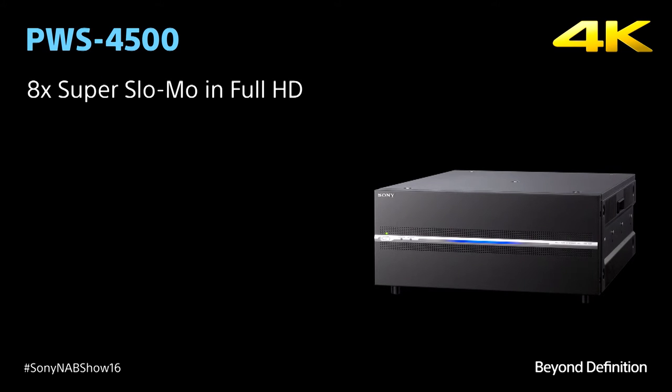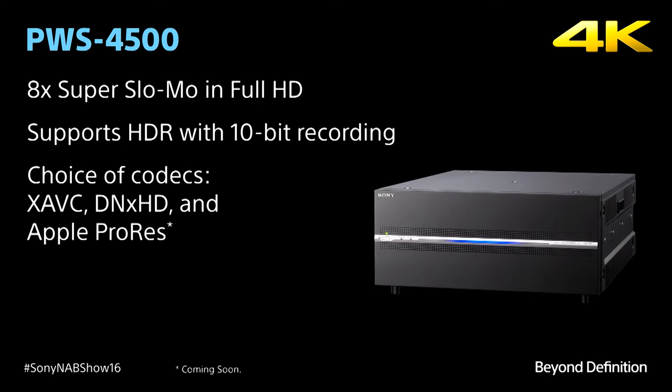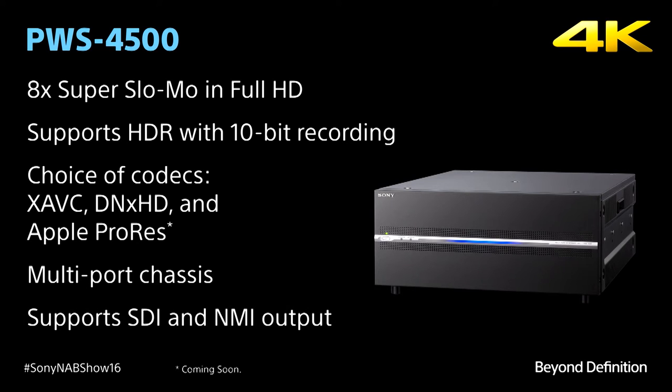Whereas other servers are limited to 8-bit recording, this system is designed from the ground up for XAVC 10-bit production. It's a forward-looking spec, ready for HDR and wide color gamut. In fact, the server gives you a choice of Sony's XAVC or Avid DNxHD codecs, with Apple ProRes support coming this summer. This is a configurable multi-port chassis with flexible inputs and outputs. And in addition to conventional SDI, it supports IP live production with Sony's NMI.